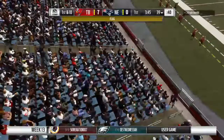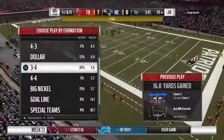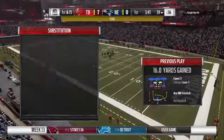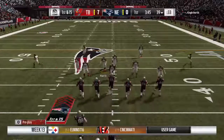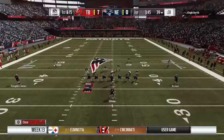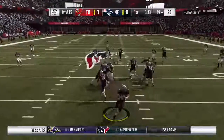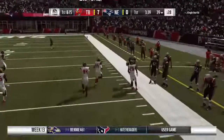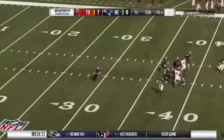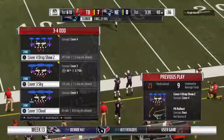Now some movement before the snap. And we'll hear from our referee for the first time this afternoon. A false start backs him up 5, 1st and 15. Now a play fake here on first down. And he finds a man with a crossing route. And he's able to get this to the 40-yard line before he's out of bounds. And a nice gain of 21 yards.